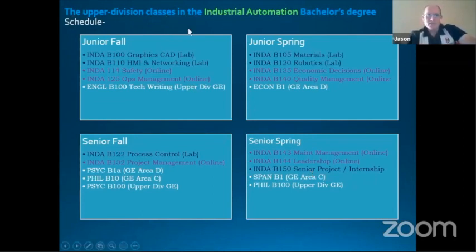Then you get into the upper division. So these are your junior and senior level classes. A number of them are technical and a number of them are management related. The darker blue are the technical, and the management related are this purplish color. So you can see it's an even balance of technical, plus you have some upper division general education. This is a universal requirement pretty much nationwide that you have to do some general education related courses in the upper division. We keep it kind of related to what you do, what would be involved on the job.